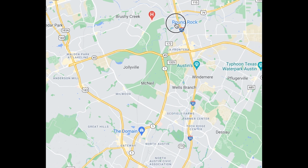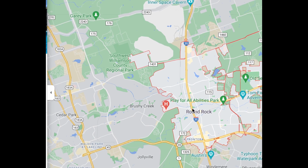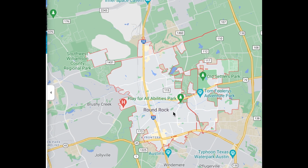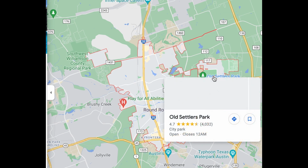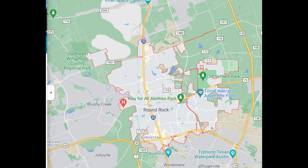So Round Rock, another big area. I clicked on that one so you guys can see how built out and how big Round Rock is. So Round Rock's huge, right? A lot of these pockets that aren't highlighted are where county services serve, but it's still in Round Rock. It's just not the incorporated city. Old Settlers Park, we talked about that in one of our Round Rock videos. Big attraction for Round Rock.